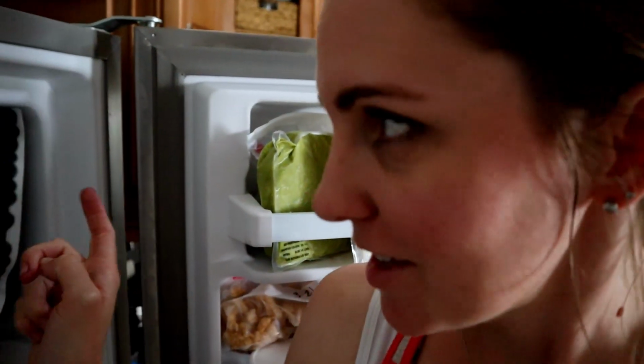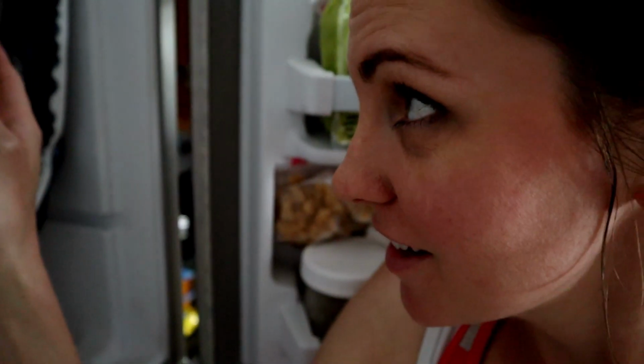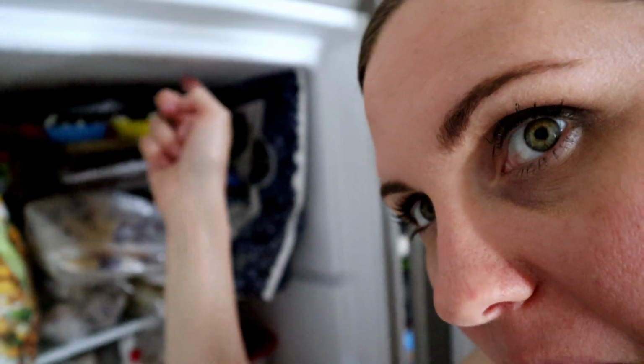This is precariously balanced here, and I'm going to have to clean the top there because I got blueberries up there. I don't think you can see, but it's in there. It's going to freeze, and then I'll transfer it to a Ziploc bag.